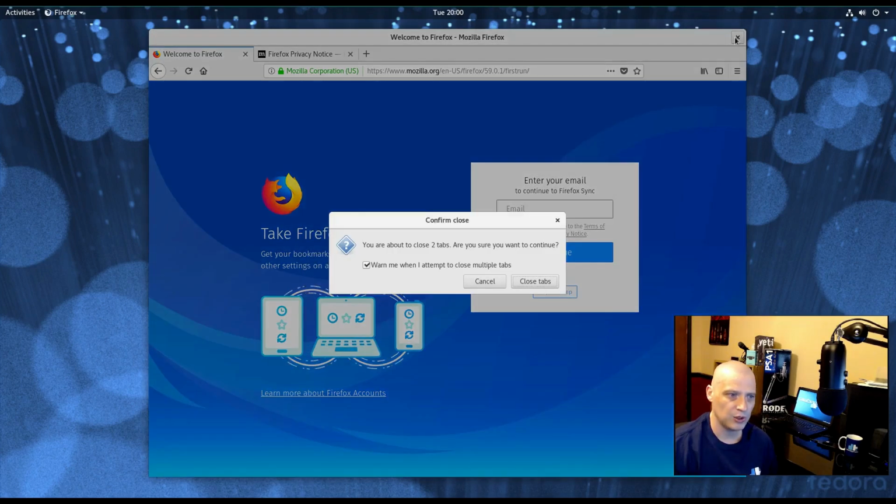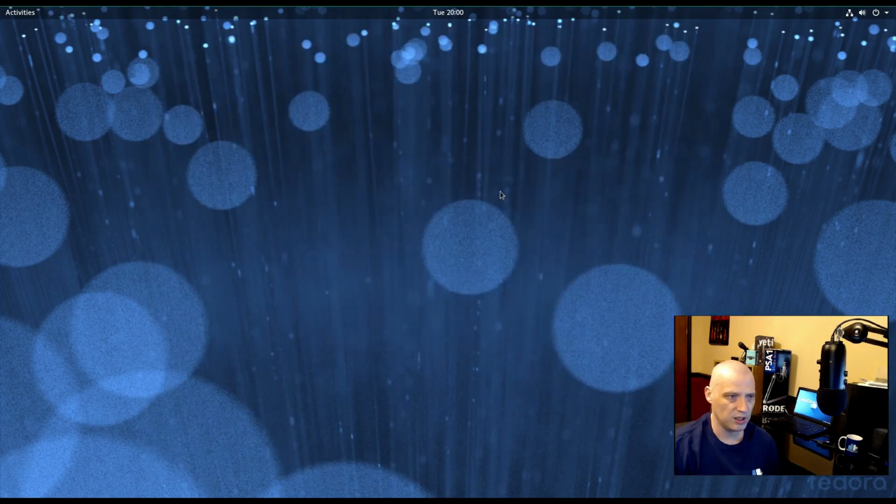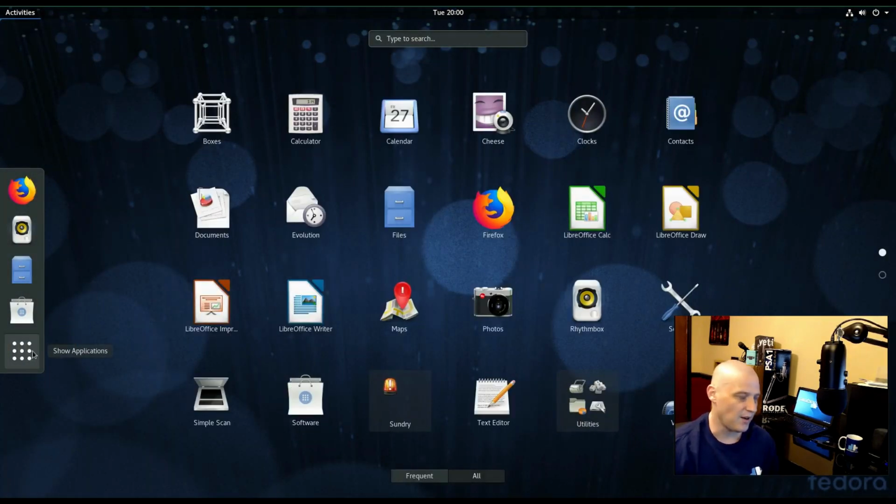I will say the virtual machine really slowed down after I opened Firefox. You see how slow the mouse was moving there when I had the browser open? Now it's still kind of sluggish. Yeah, the VM has really slowed down a little bit since I first opened it. I'm not sure what's causing that. I mean, it is a VM, and this is a beta release, so I can't harp on it too much.